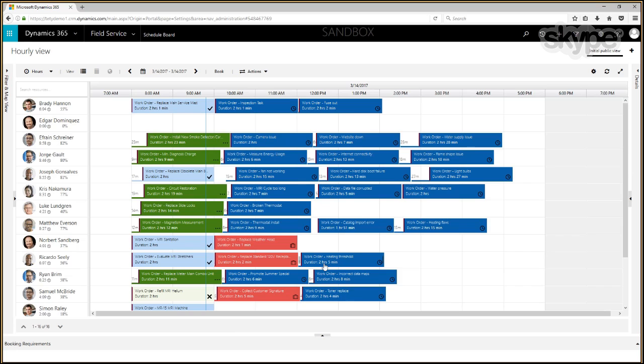We did improve a lot in UI, so the new schedule board looks much more modern. The colors are a little bit different. We incorporated pictures of the resources. So if you take a look on the left, all of my resources are on the left, you can see the picture. You can see the name of the resource. I can see right here all the skills that this resource has and the proficiency of those skills. If I'm a dispatcher, I can easily communicate to this resource using Skype for Business or through messaging, or I can easily email as well.